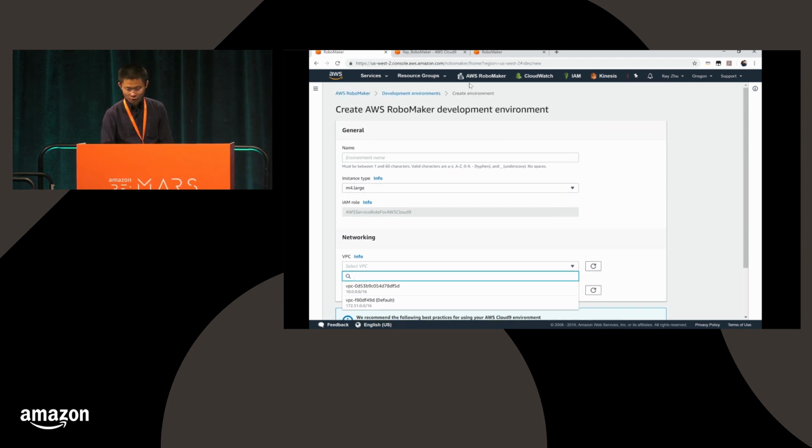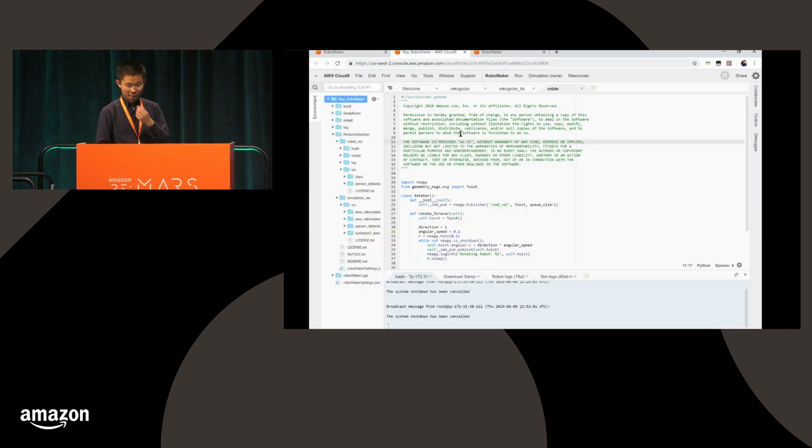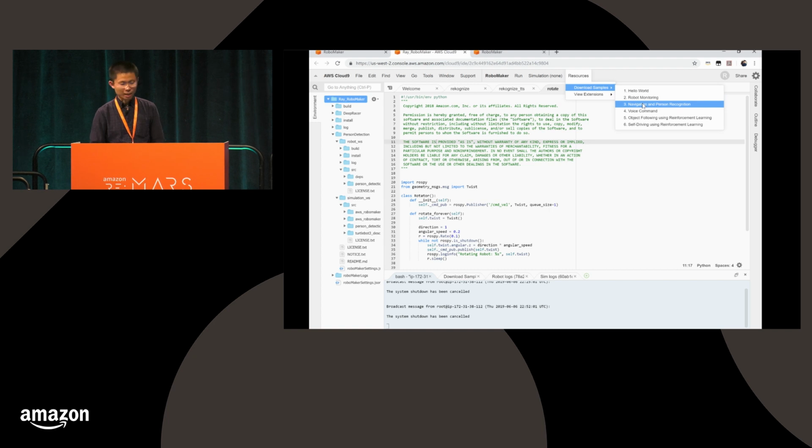You can configure a network setting for the instance to interact with other AWS resources and anything outside of the internet. Here, I've already pre-created an environment. And when you launch this particular environment, this is how it looks like. It's a fairly standard IDE interface. You just access the environment through a browser. ROS and all the building bundling tools is pre-installed in that environment, so you can start writing your application right away.